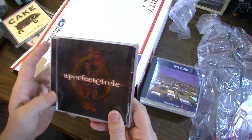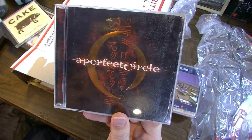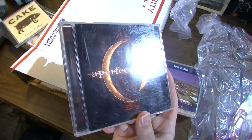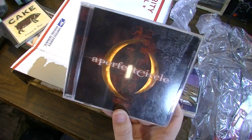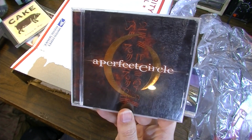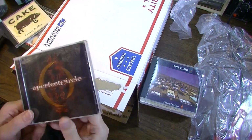A Perfect Circle. This album came out right around the time that I was going to the hospital with my girlfriend at the time. Her daughter had gotten hurt really bad, and she was really young too, so it was a real painful time. This album came out around that time, and I just remember listening to this a lot during that time.